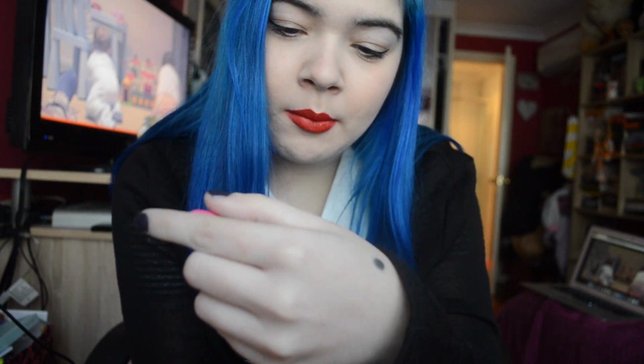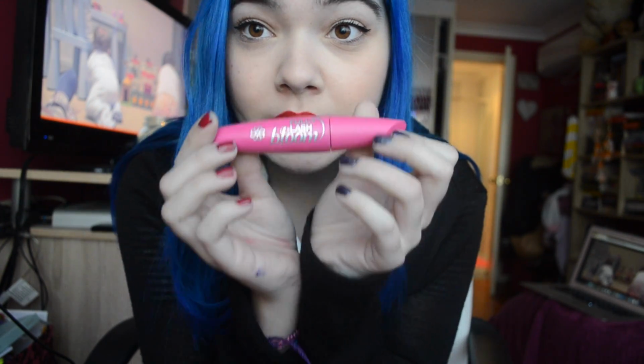I've been obsessed with this one recently. I've only just started using it. It's the CoverGirl Full Lash Bloom. It's incredible. It gives such length and precision to your eyelashes. You could just layer it on, or you can just have one layer and you're good. It's even good for the bottom ones. I'm obsessed with this. It makes my eyelashes look amazing.